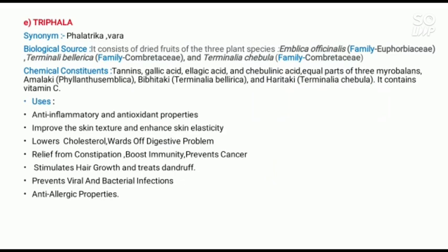Next is Triphala. Synonyms of Triphala: Phalatrika and Vara. Biological source: it consists of dried fruits of three plant species. First one is Emblica officinalis, belonging to family Euphorbiaceae. Then Terminalia bellerica, belonging to family Combretaceae. Then Terminalia chebula, belonging to family Combretaceae.